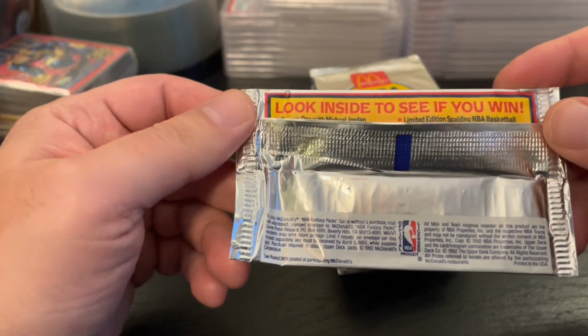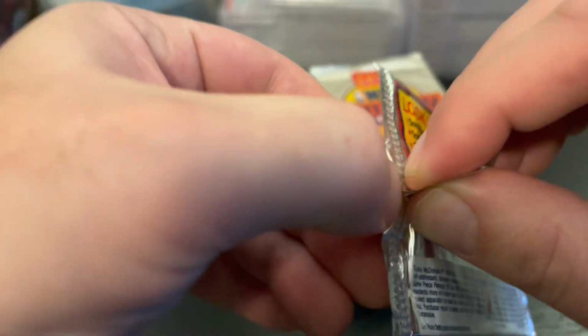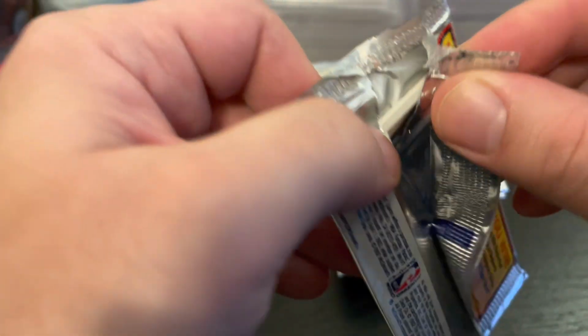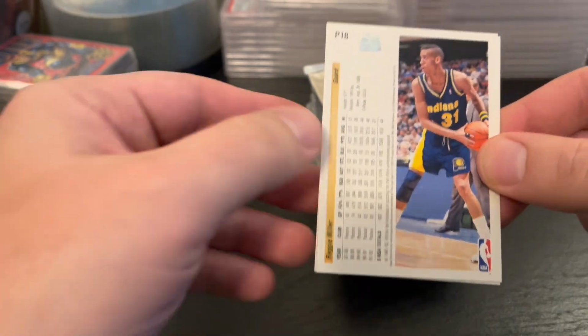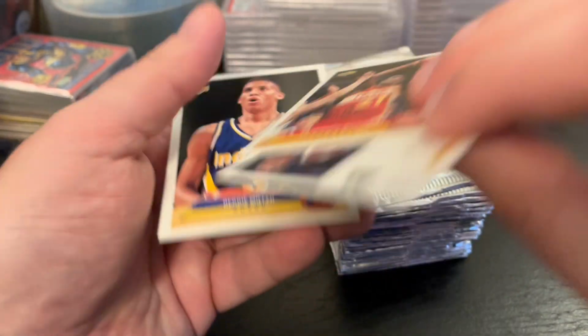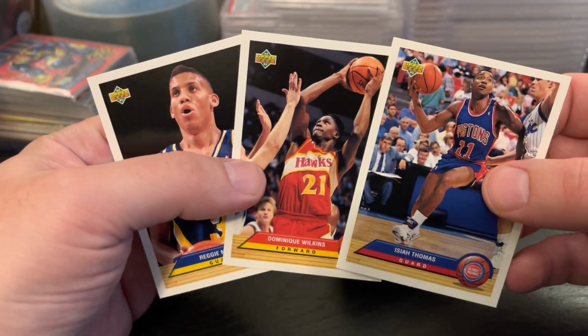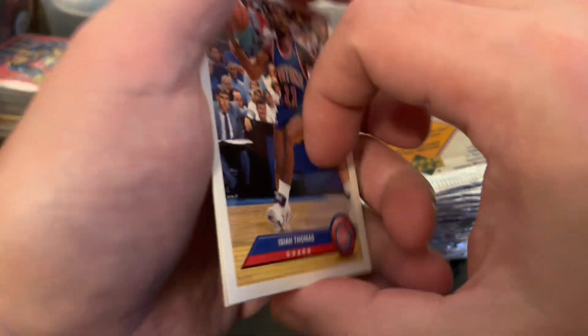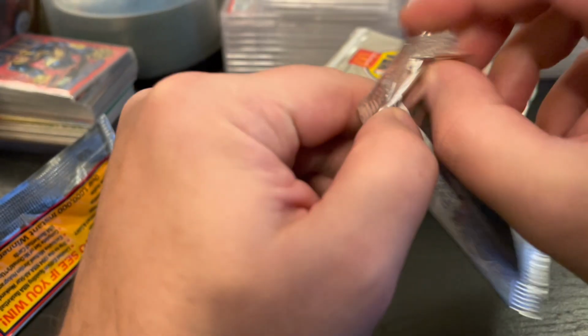So let's go ahead and open these up. I'm excited for this. This is going to be fun. I'm probably going to get a bunch of Tom Gugliotta, and I don't know who else. But you've got stars in here, too. You got Reggie Miller, Isiah Thomas. Can't go wrong with that. Dominique, 3 great Hall of Fame players. And let's go ahead and continue this.